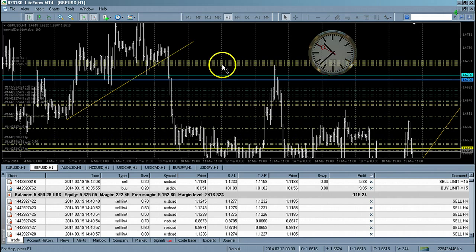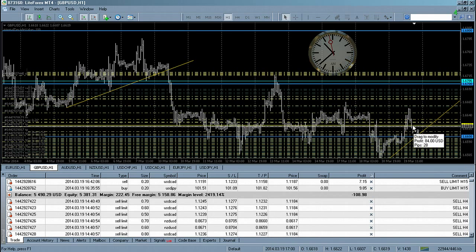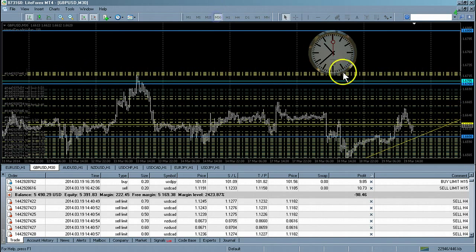I just think it's bad. Better to buy here at the market. But I'm long on my pullback fill limits.